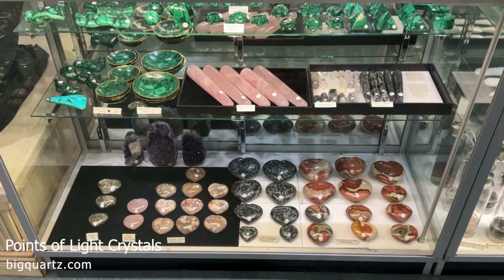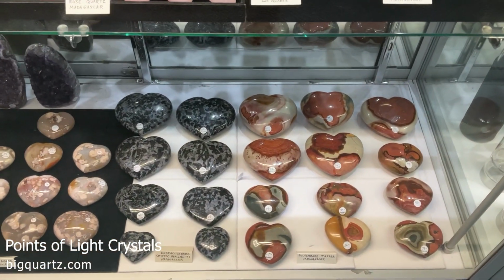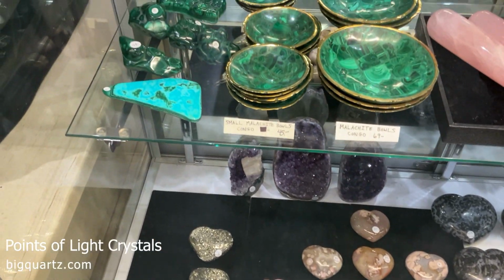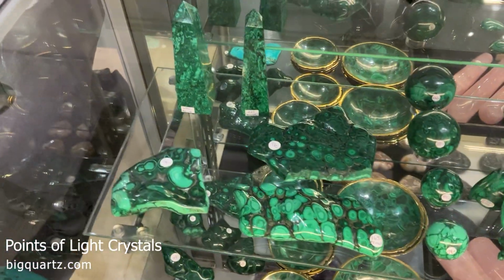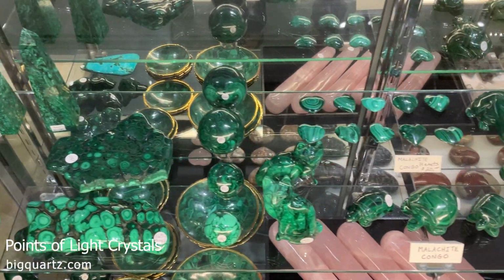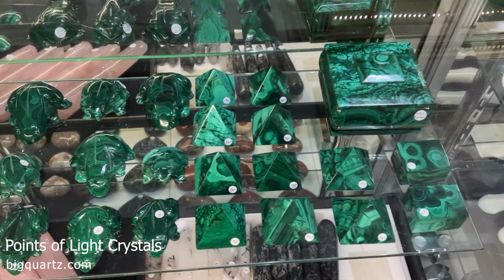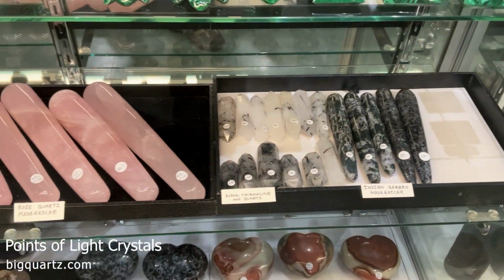This case is primarily malachite and our hearts, a few wands, polychrome jasper hearts, indigo gabbro hearts, flower agate, pyrite, malachite bowls, some polished malachite pieces that go nice in your hand, spheres, some more cats and turtles and hearts, a lot of frogs, malachite pyramids, and a nice malachite jewelry box, and then a handful of crystal healing wands.